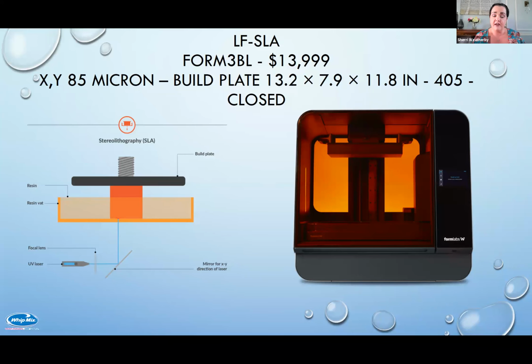The next one is a larger one, which I wasn't aware of until I looked this up, the Form 3BL. This one has a pretty big build plate, and again, the accuracy on this is 85 micron, but using the technology that they talk about, getting the 25 micron accuracy is something you can actually do with this printer as well. Again, this is a 405 wavelength. It is also closed. You can run it in open mode.